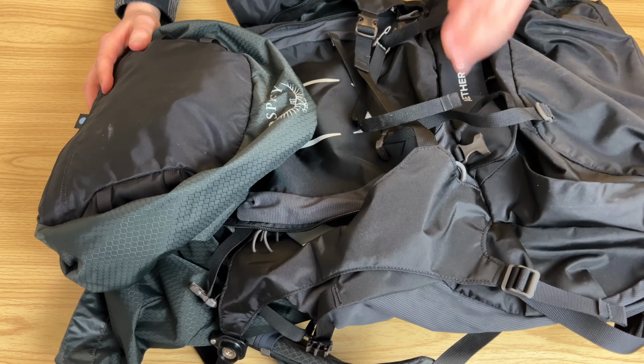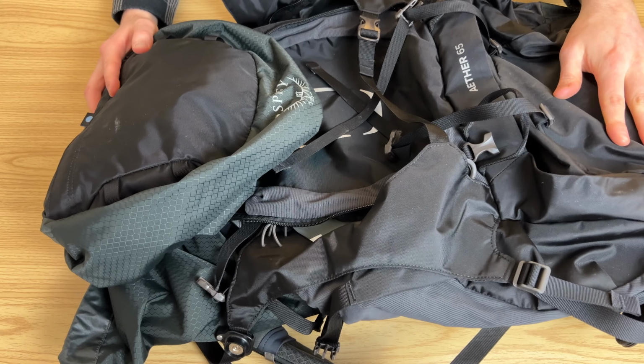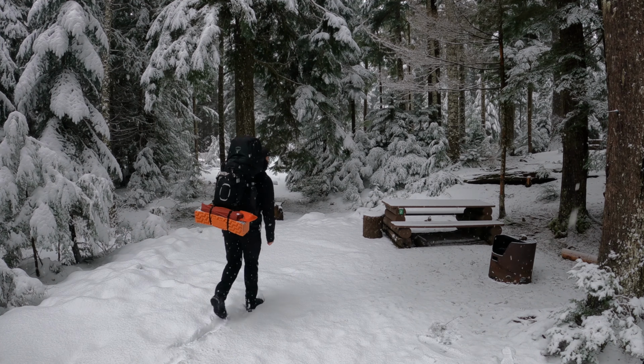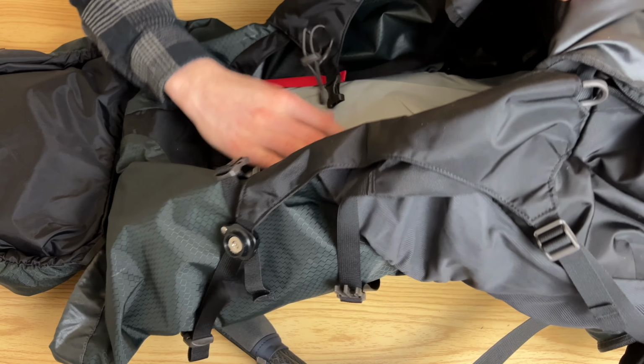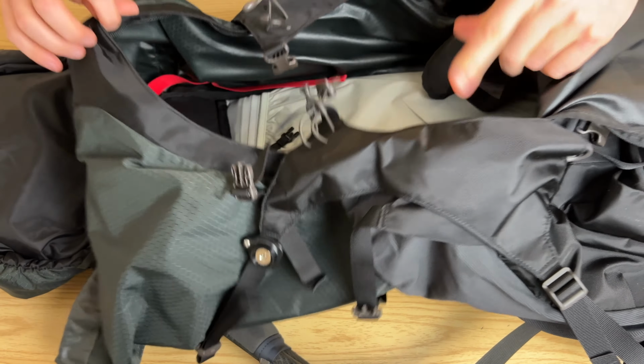So for the last couple of seasons, I've been using this Osprey Ether 65. I really like this pack. It's an internal frame backpack. It's pretty bulletproof, very durable material, but there's two main reasons why I really like this pack. The first of which is this large U-shaped zip up. This allows you to unzip the pack and get right down into the bottom, all the way to the sleeping bag compartment, right the way up to the top.